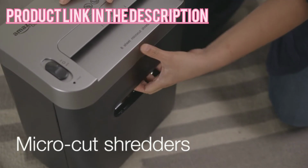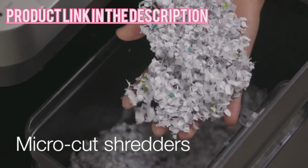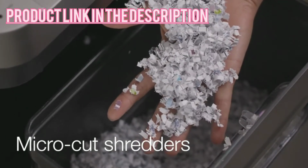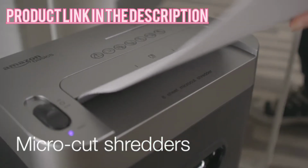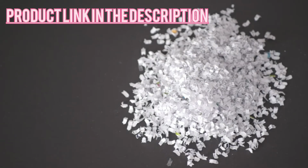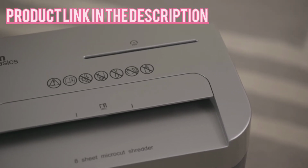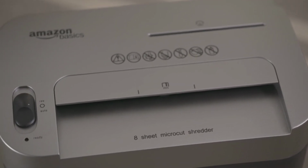Micro-cut shredders offer even more security than cross-cut. Similar to cross-cut shredders, micro-cut shredders use two blades that rotate in opposite directions to cut paper into small cross-sectional shreds. These shredders create small confetti-like pieces around 6 times smaller than a cross-cut shredder. A standard micro-cut shredder will cut a piece of paper into around 2,000 to 3,000 pieces. Micro-cut shredders tend to cost more than cross-cut shredders, but provide the highest level of security to keep your shredded information confidential.